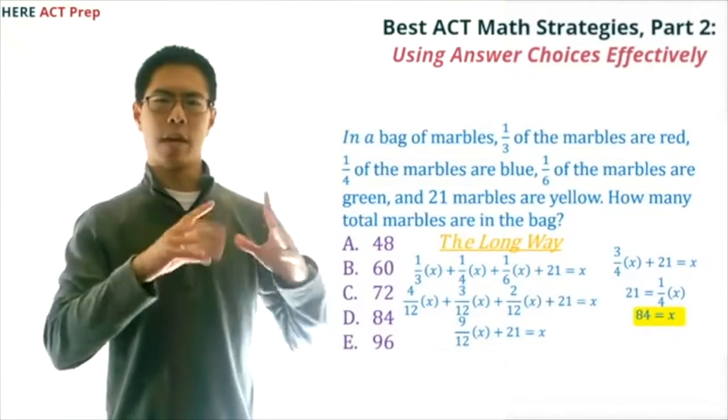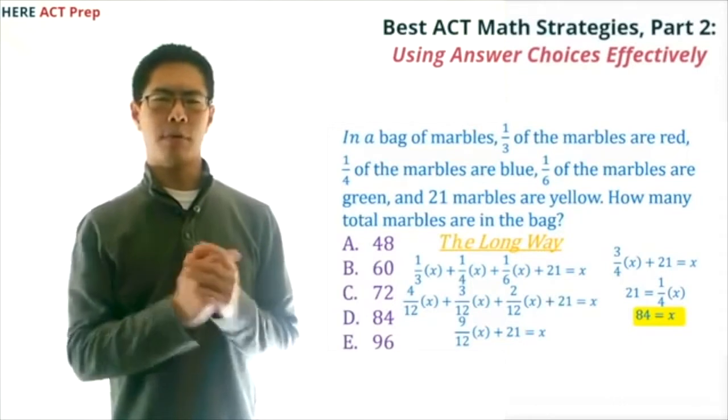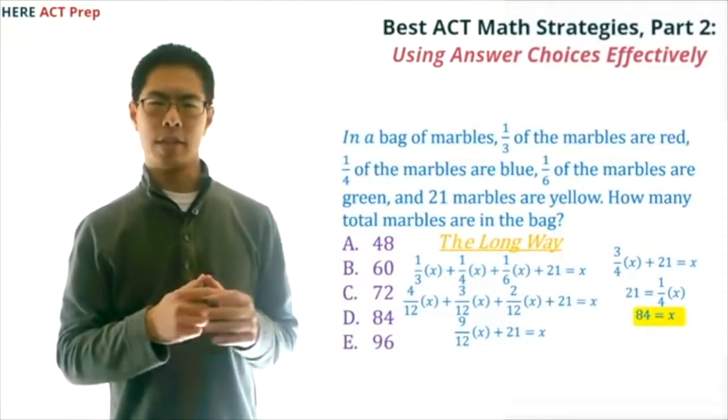Then we subtract 3 over 4x from both sides to get 21 equals 1 over 4x. And finally, we multiply both sides by 4 to get x equals 84, which is our answer, but that took a lot longer than just using the answer choices.